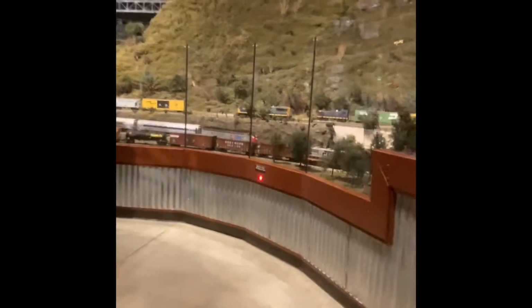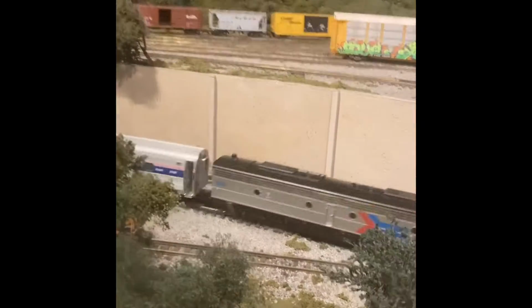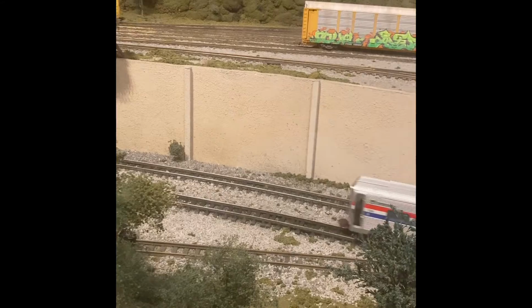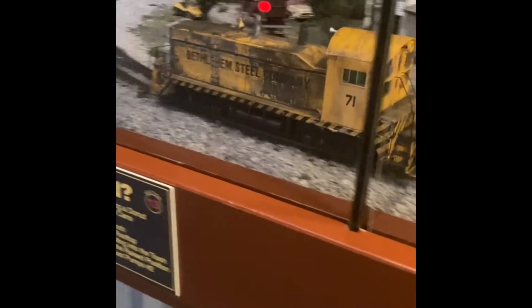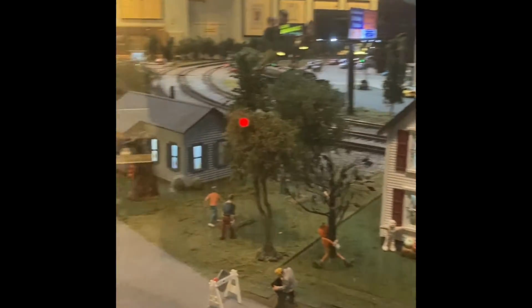There's an Amtrak Heritage Unit. Amtrak Heritage Unit. That one car's shaking like crazy. Bethlehem Steel Company. Slow down here. There's the gigantic town.